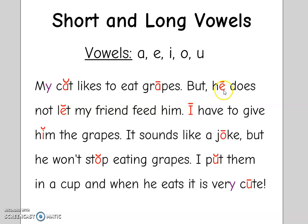But, oh, this is a long E, he does not, short E, let my friend feed him. Long I here, so I have to give a short I now, give him the grapes. It sounds like a long O, joke, but he won't, now it's a short O, stop eating grapes. I put, short U, them in a cup, and when he eats, it is very long U, cute.